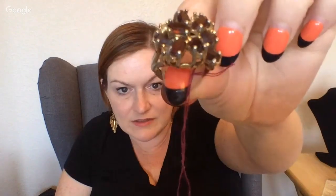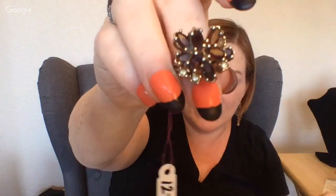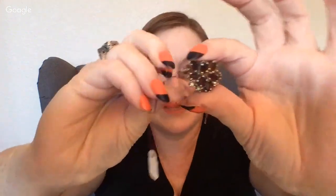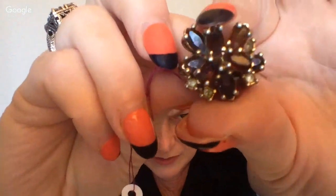Okay, next up is this one that I paid $9 for. I'm going to clean it up, but it is 14K. Where'd it go? 14K HG. It's a hard gold electroplate, but the plating is starting to come off in the back. The stones have that kind of garnet look to them. I don't know that they are. They're really dark, but that doesn't mean anything.